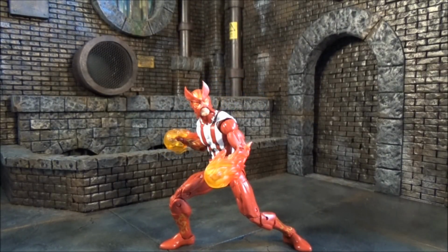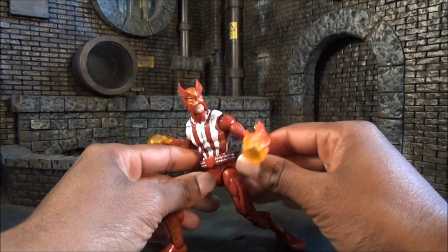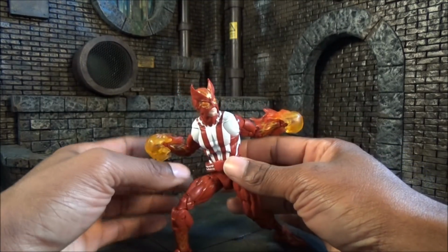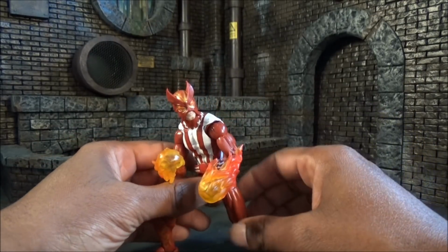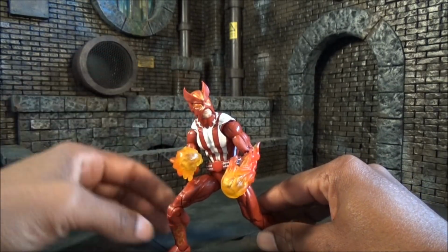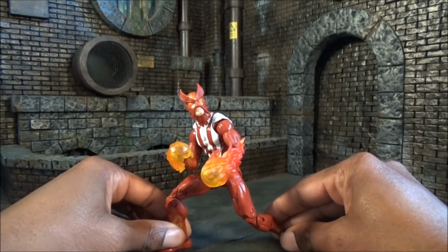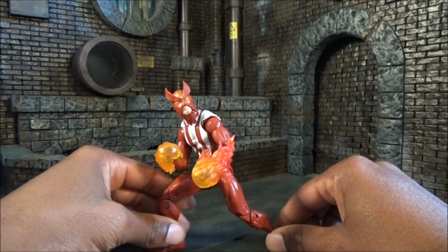All right, coming in at number 4 is Sunfire. Again, from the X-Men wave, your Warlock Build-A-Figure wave. Great fig. I'm pretty much a sucker for butterfly joints. Definitely enjoy these butterfly joints, and definitely needed for a very posable and active character in that X-Men universe. I mean, it's a Marvel universe, but not on the X-Men team.